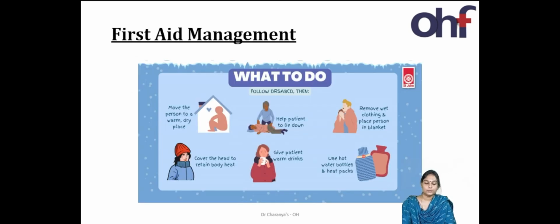This picture will show you the first aid management that is to be advocated in a case of cold injury. Make sure you remove the patient from the exposure to avoid further exposure and move them to a warm, dry place. Cover their head or head part of their body to retain heat. Help the patient to lie down, preferably in a recumbent position. Give the patient warm fluids.